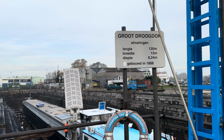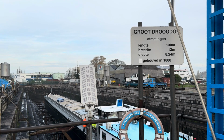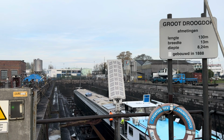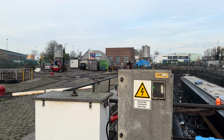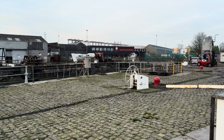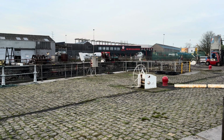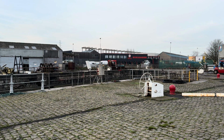Port Service is a specialist painting company. They lease these two historic dry docks built in 1888. This large one here holds vessels up to 130 metres, and this one over here, I'll show you in a minute, holds vessels up to 70 metres. And that, down the bottom of that hole, is where we will be later today.